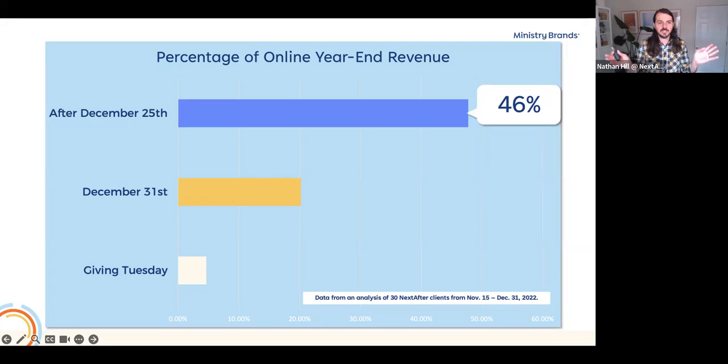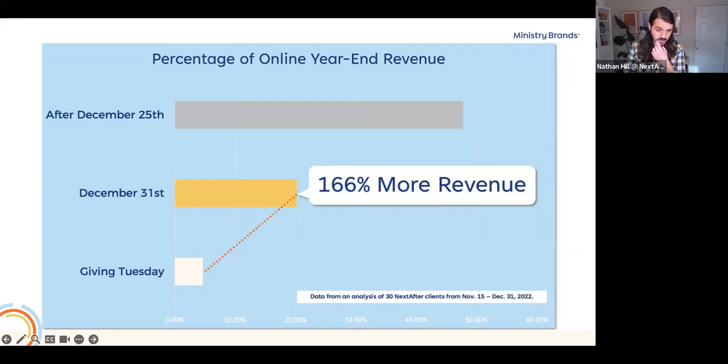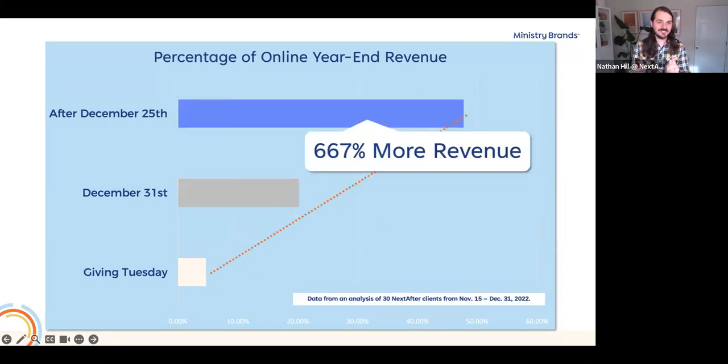Now, we love to look at conversion rates and percent increases and percent decreases. So to put it in that language, if that's how your brain works, that means there's 166% more revenue at stake on the last day of the year than on Giving Tuesday. And there's 667% more revenue at stake during the last week of the year than on Giving Tuesday alone. So as brilliant fundraisers, as all of us are, we need to be putting our efforts on that last week of the year and setting the right priority as we plan our communication.